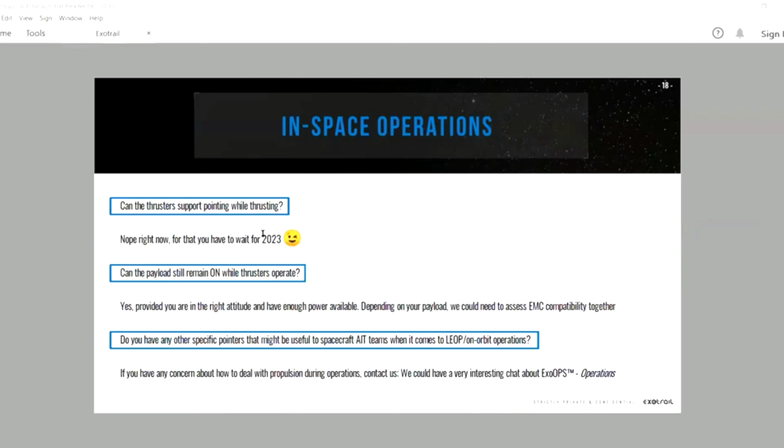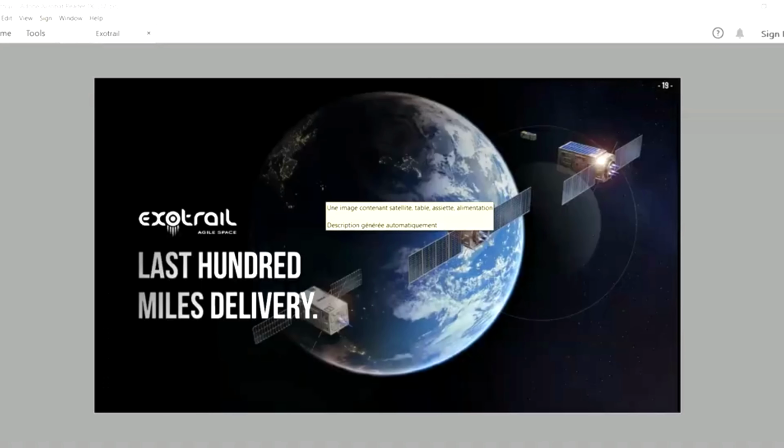In terms of space operations, we have several projects ongoing to provide thrust vectoring by 2023. There is no problem operating the propulsion system during payload operation. Of course, as a disclaimer, you need to be in the proper attitude to operate both the payload and the thruster simultaneously, and you need to have accounted for the proper energy balance overall.